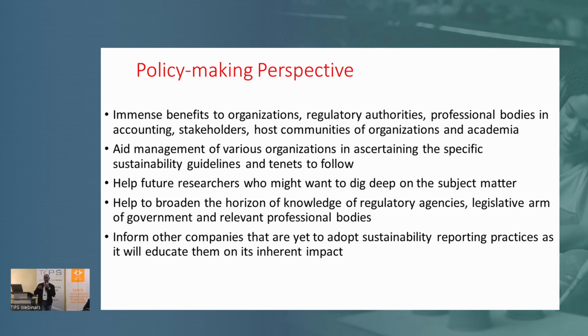Then you have the host community. The host community is able to know about their rights as a community. For example, we have seen issues about pollution in the river and other pollution to the environment. Now the community is able to know about it.